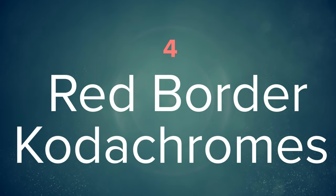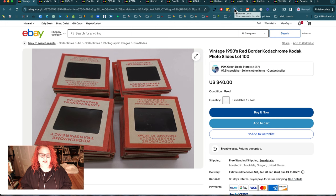The next photo BOLO is red border Kodachrome slides. This is not to say there aren't other kinds of slides that will also sell or do well, but specifically, be on the lookout for these kind. They say Kodachrome and they literally have a red border. And those are keywords, red border Kodachrome.